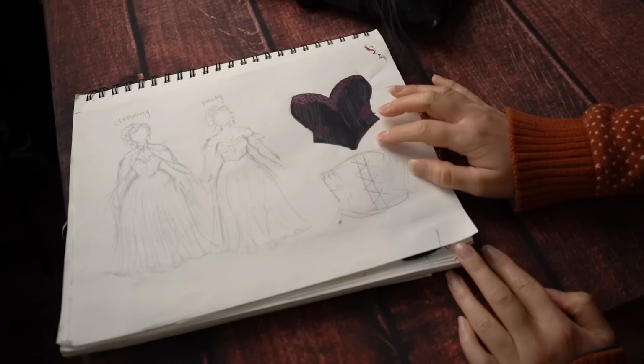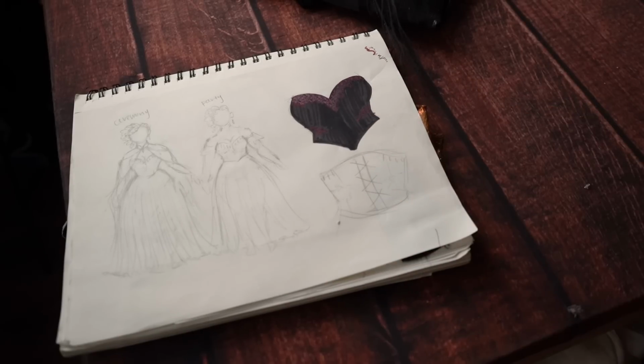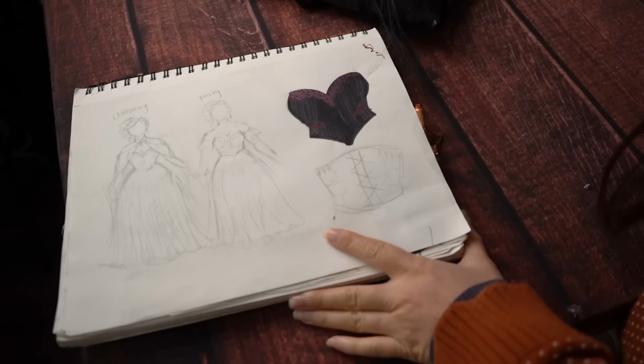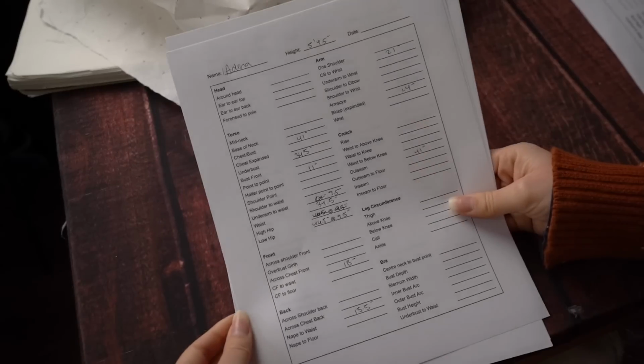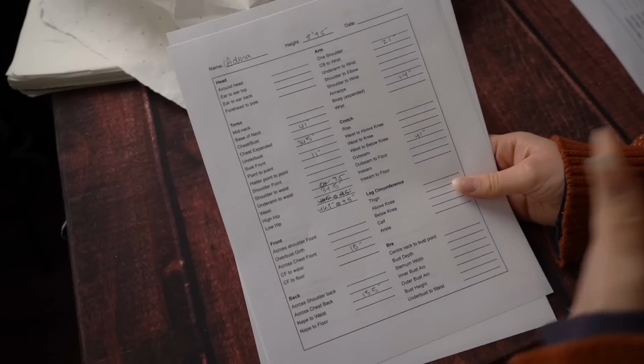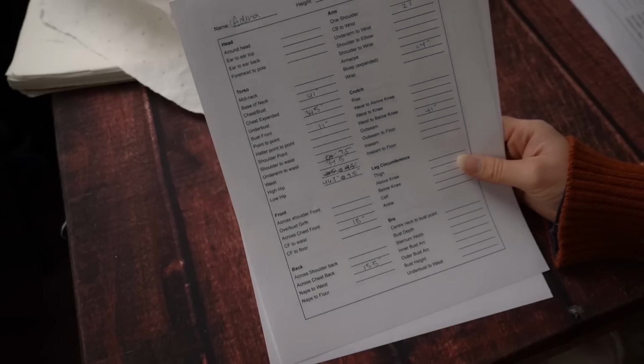We're making it a corset lace up back, so it'll get some boning, and I'll put grommets and a modesty panel and it'll lace up in the back. It'll be great. I do have some measurements. I have a very sparsely filled out measurement sheet. Just had them take them themselves. We're gonna work with this and I think it should be fine.